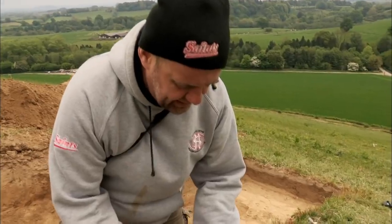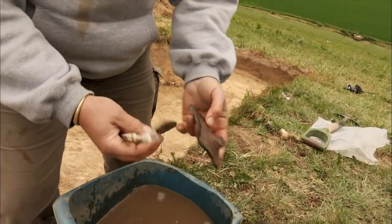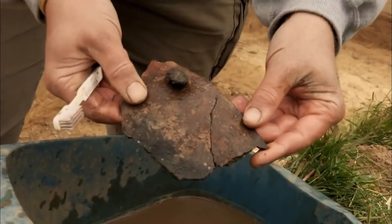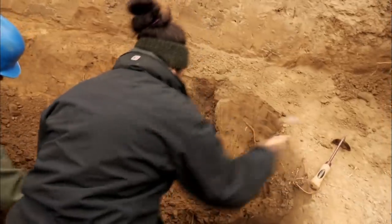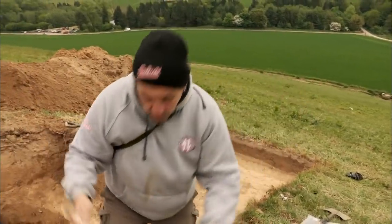A whacking great tripod pitcher. It's basically an enormous jug with little feet on the bottom. This is all the same pot, and a lot of these sherds fit together as well. Raksha's still digging it out. These things can be anything up to this high. Oh, right. You've got one of these, it's a big round thing. That's an awful lot of pottery.